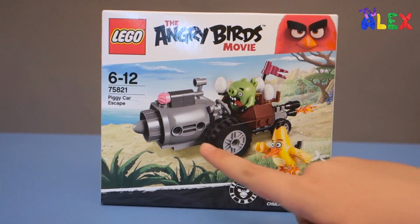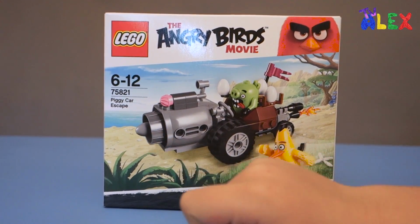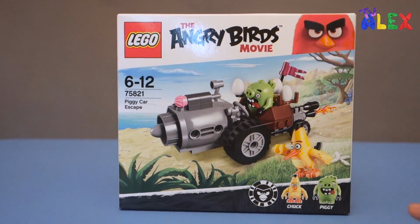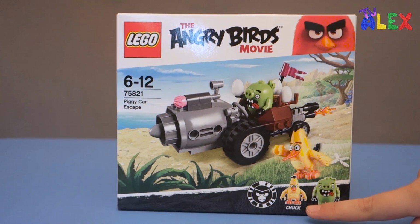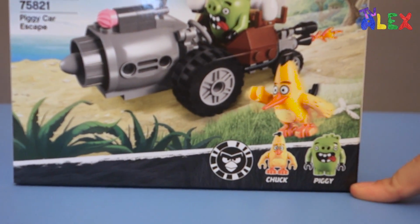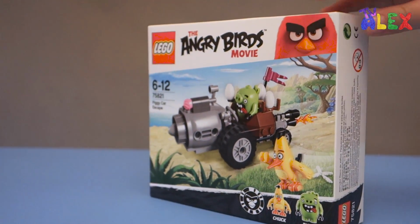But this is the Chuck on the box, and this is the egg on the box, and here's the pig on the box. Yes. We've got Piggy and Chuck, or Chuck and Piggy, as you might say, the order. Chuck is the yellow bird, Piggy is the green pig. And what's that symbol for? Write in the comments below.